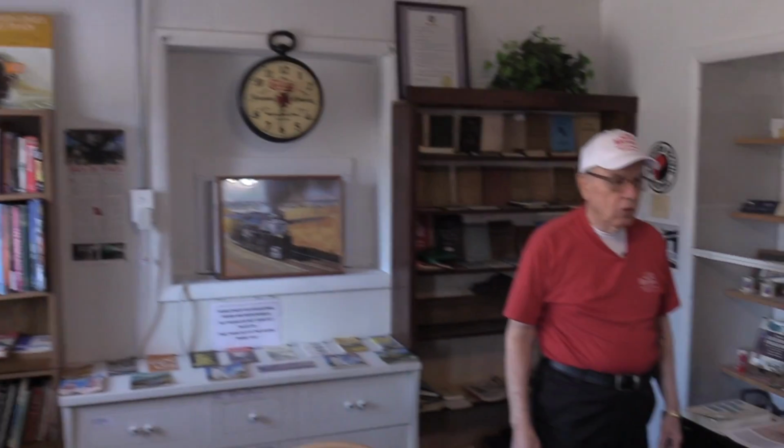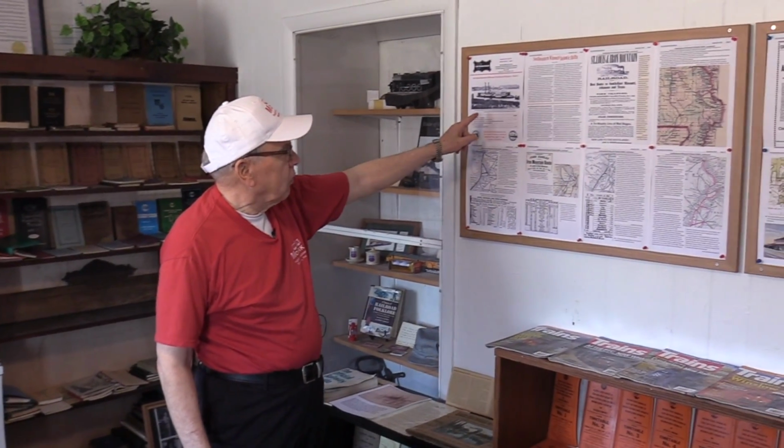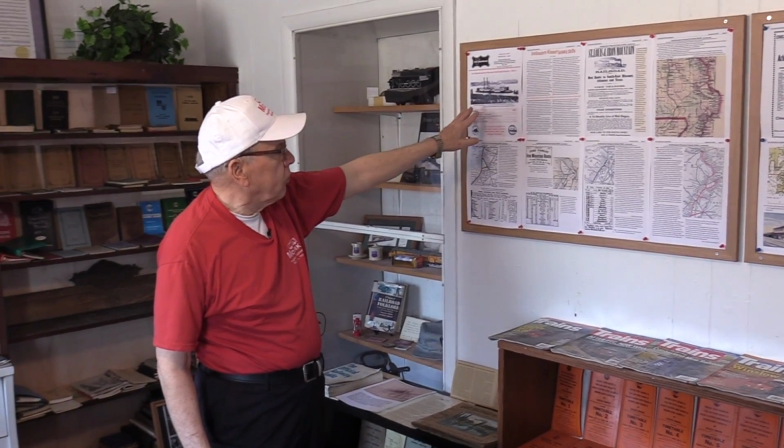Okay, this is the reading room in the museum, and I'd like to show you this display here. Most people don't realize that when the railroads reached the Mississippi River, there were no trestles, so they used rail ferries. There were ferry boats that had rails on them. And they could put 4 or 5 boxcars on there at one time, take them across the river, and then come back and get 4 or 5 more. There were 3 of those that operated here in southeast Missouri until they built the trestle in 1905 from Scott City, Missouri to Thebes, Illinois.